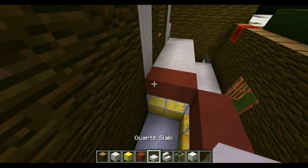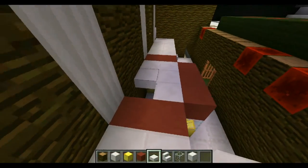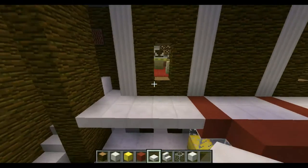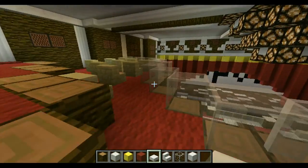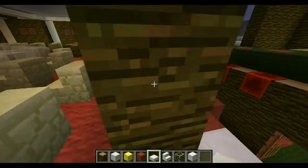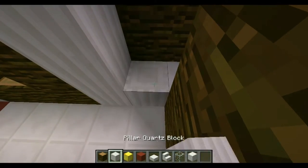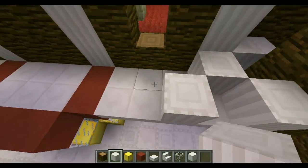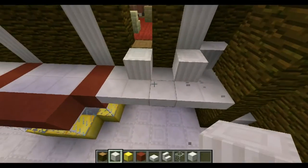In here too, I'm going to put this. I need to find a way to put light in there. And then how many seats are even in here? Not too many. Not too terribly many. But enough that I want two staircases. So, 1, 2, 3. Actually, no. I like that.